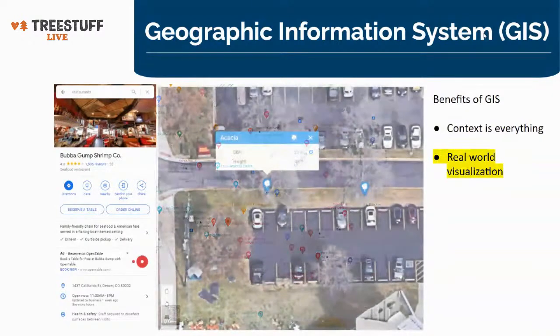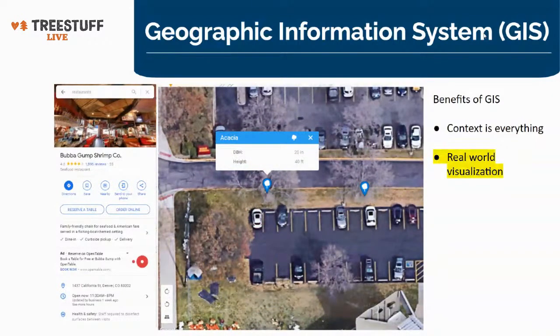So we can do the same thing with trees. Tree GIS is just another data point. It has a location, the tree has a latitude and longitude in the real world. We can attach that latitude and longitude to a tree data point, put a picture of a map, in this case, satellite imagery underneath, and then we can really start to visualize where those trees are in the real world.